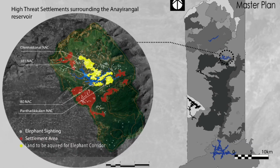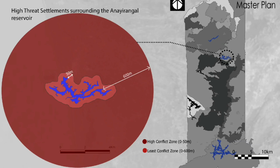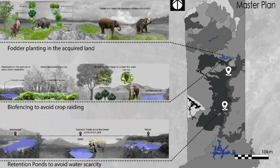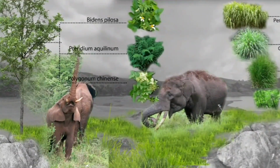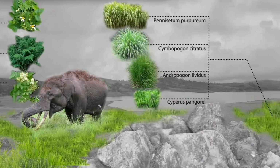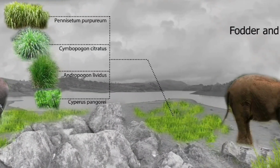The new tribal colonies are under high threat as they are near the Aanairangal reservoir. Hence, the land must be acquired by forest officials and integrated with the habitat patches. Fodder planting has to be done in the acquired land, thereby creating a secure habitat for elephants with enough food resources.